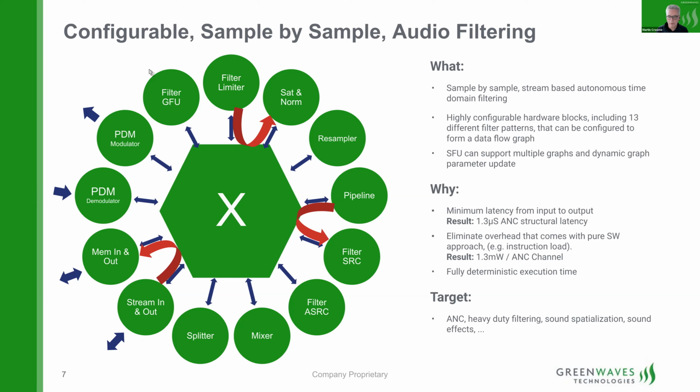It's made up of a number of different highly configurable hardware blocks, including something that we call a global filtering unit that has 13 different filter patterns in it. These blocks can be combined to form a data flow graph. And in fact, we can run multiple graphs on this device to the limit of its resources, stop and start them dynamically, and update the parameters of them dynamically from outside the GFU without stopping the graph.